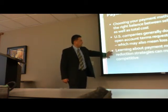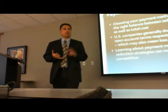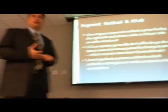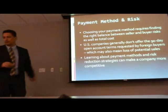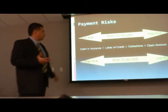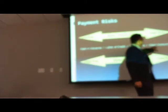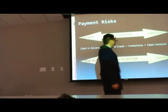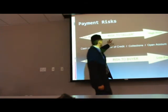And again, we're going to cover payment methods from open accounts, as I mentioned, letters of credit, wire transfer. So that's a little bit more in-depth as far as what we'll be talking about here. And as far as risk, in the middle here we have, obviously, the largest risk for you being the seller. If you put on this hat, I think everyone here is probably a seller.